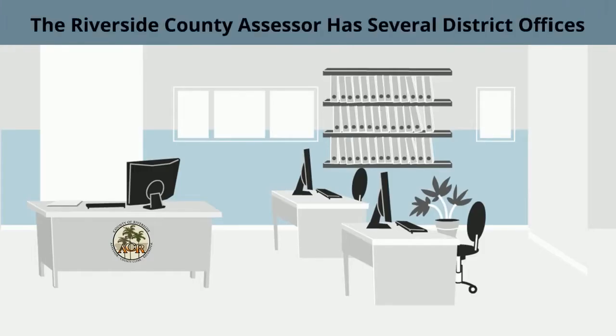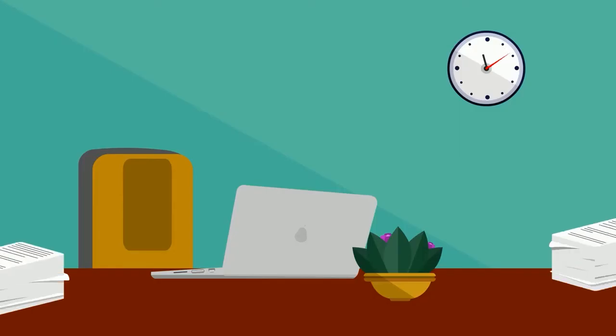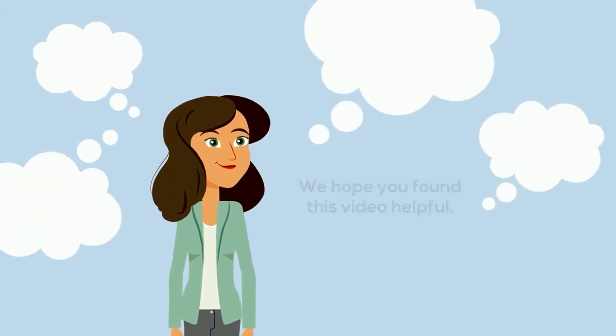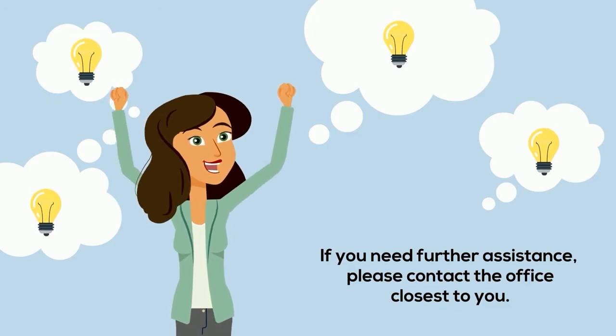The Riverside County Assessor has several district offices. The contact information is also provided on the back of the notice. We recognize that this notice has a lot of fine print, but statutory requirements specify that all this information be provided in one notice. If you need further assistance, do not hesitate to contact the office closest to you.